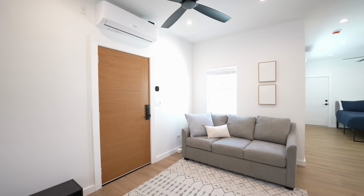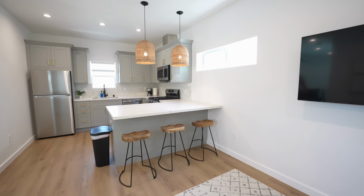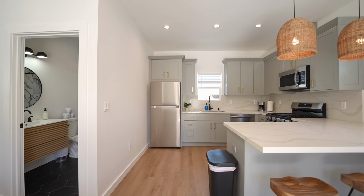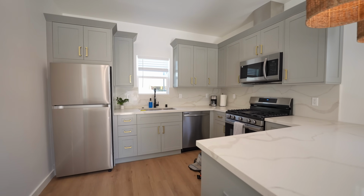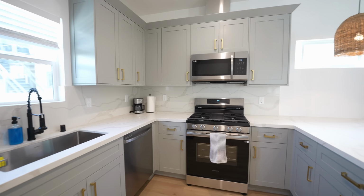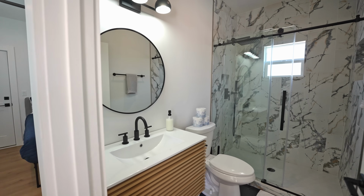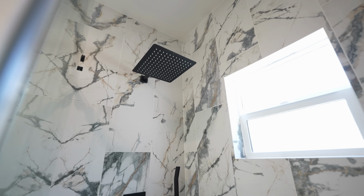It's funny because this is a similar square footage to my apartment, but this feels way bigger. Like the kitchen is so much bigger than my kitchen. It's truly like a full-size kitchen. I'm so jealous. All the finishes feel really modern, and I was kind of wondering, for under $200,000, is this gonna feel really cheap? And it doesn't.